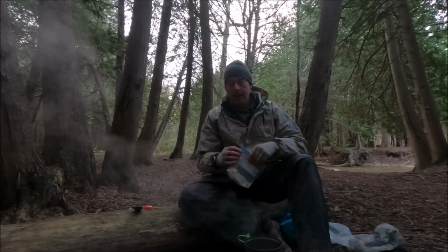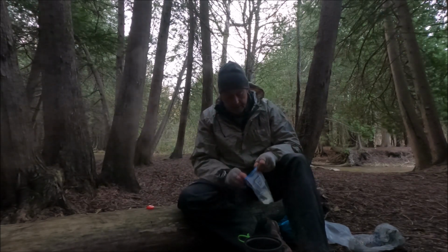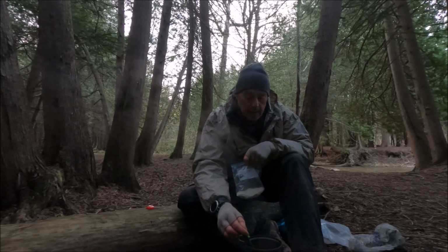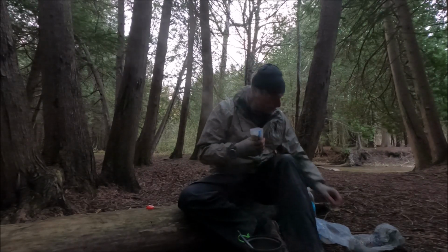Leaves me with, I'm not sure if it's somewhere between 20 to 25 maybe kilometers for today. Somewhere in there. Not 100% sure which, but something like that. Between 20 and 25 kilometers to finish the Blue Mountain section.